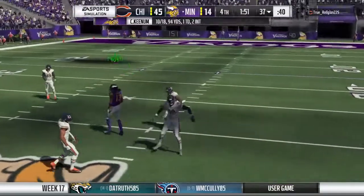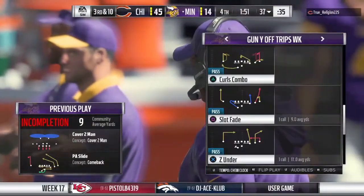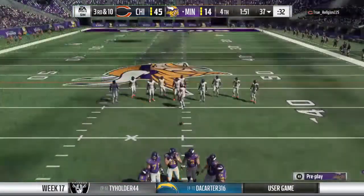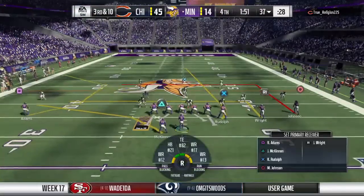And incomplete there. A nice hit jars the ball free and brings up third down. It's a lot of contact going on there, and in the end, unable to keep two hands on the football and bring it into his body. Everything looked pretty good until the finish.